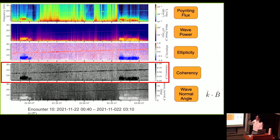If you look at the coherency plot that I just discussed, what we're looking for is the very coherent, in-phase activity. We can see that around 1 UT and around 2:30 UT, at frequencies of 4 to 6 hertz, we do see a large coherent narrow band across the whole region, but that's just an instrumental effect due to the reaction wheels on Parker Solar Probe. So we identified some wave activity.